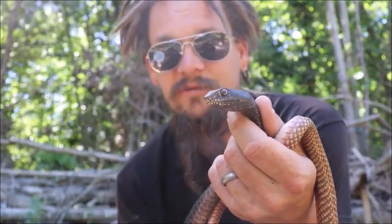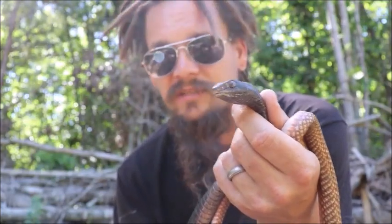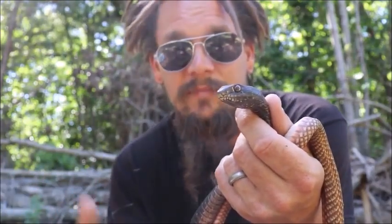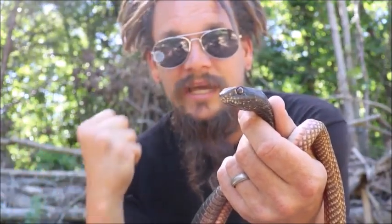Starting out at like a foot and a half is incredible. Very cool. There's a lot of myths with these snakes, that they'll try to whip people with their tail, they'll chase people. Normally it gets scared. When you get scared, you guys both happen to take off in the same direction.